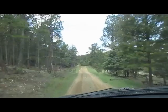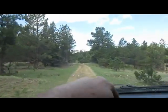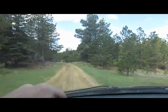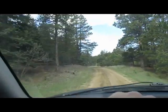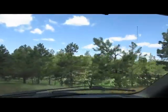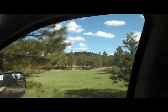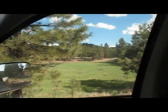And here it is. So we're going to be at the northeast corner right here, I think. Wait, nope, that's not the old catch pond. I'm gonna go a little further up. Here's the old catch pond. It just looks like a meadow area now. You can see an old dam over there.